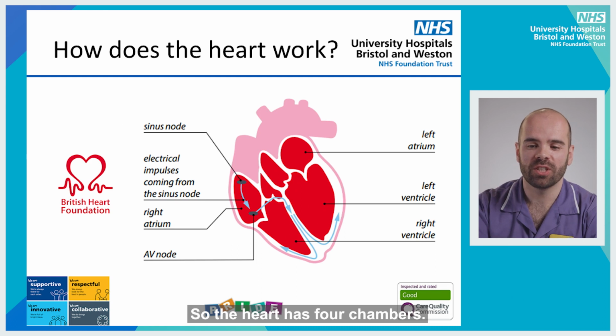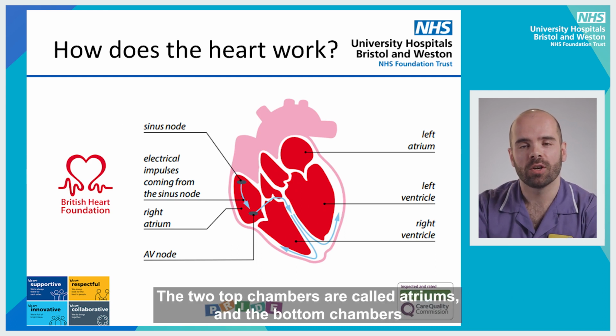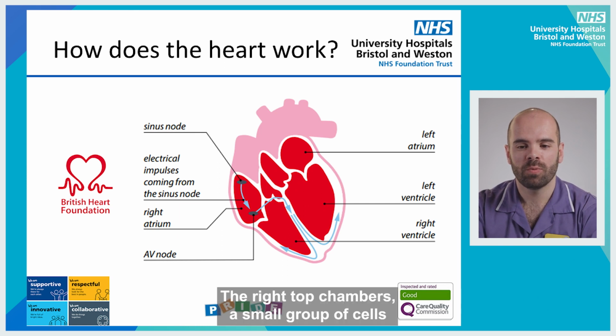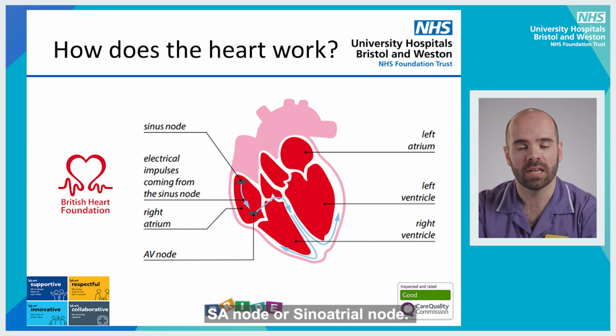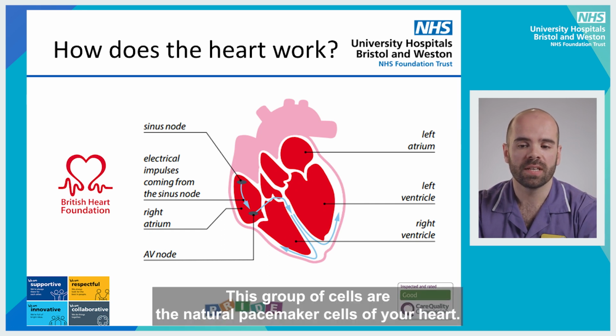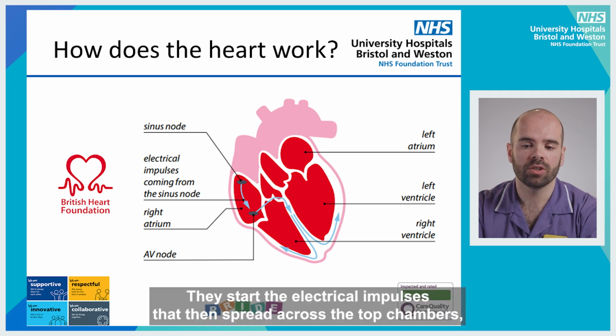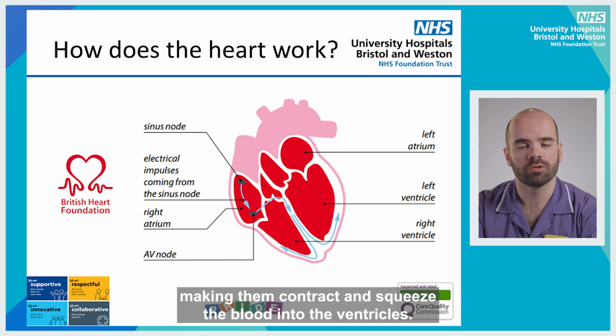So the heart has 4 chambers. The 2 top chambers are called atriums, and the bottom chambers are called ventricles. The right top chamber has a small group of cells called SA node or sinus node. This group of cells are the natural pacemaker cells of your heart. They start the electrical impulses that then spread across the top chambers, making them contract and squeeze the blood into the ventricles.